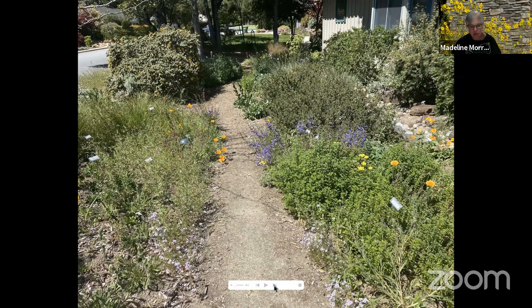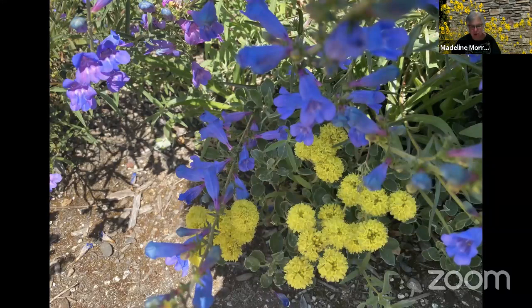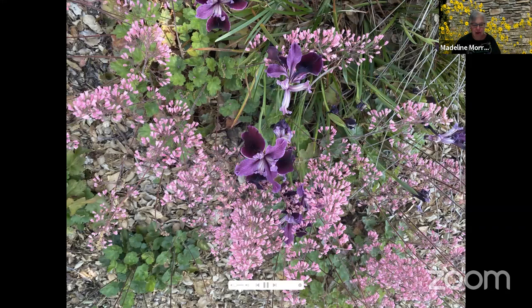This is some of the earlier flowers. And here's where we have the Shasta sulfur, buckwheat, and some penstemons, when the Fremontodendron was in full bloom. And also in April, we have the heucheras.